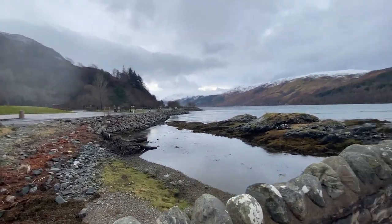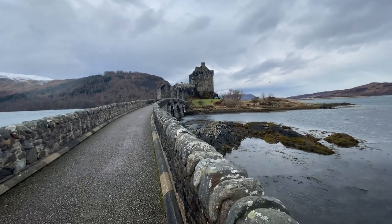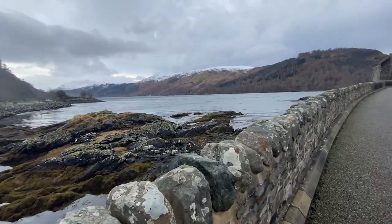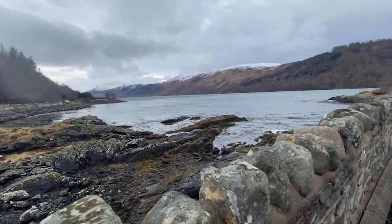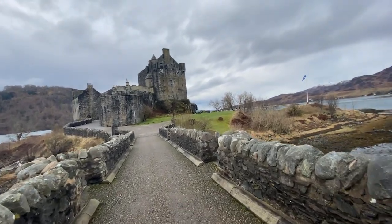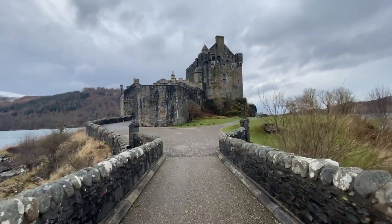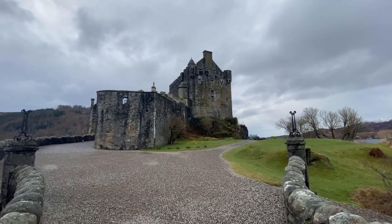The van, still the only one here. What a shot. What a place. Wow.